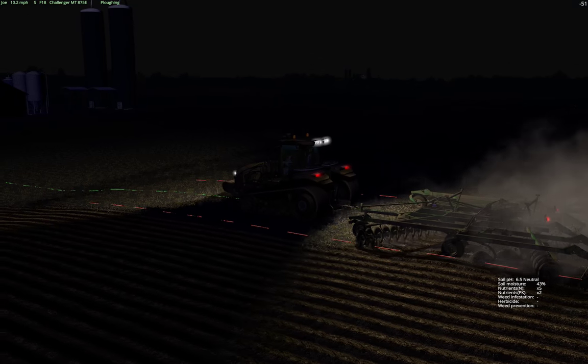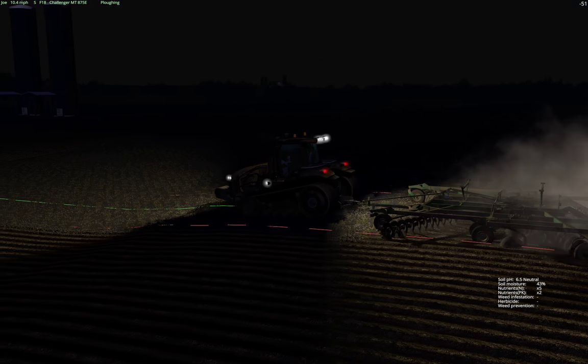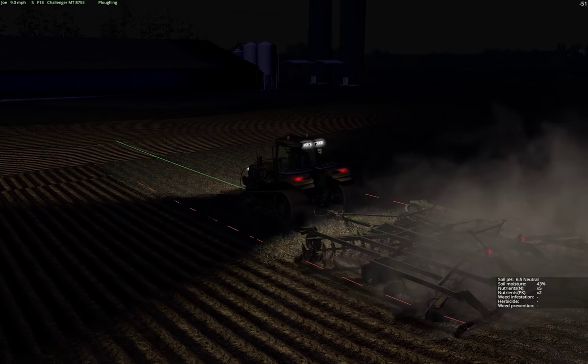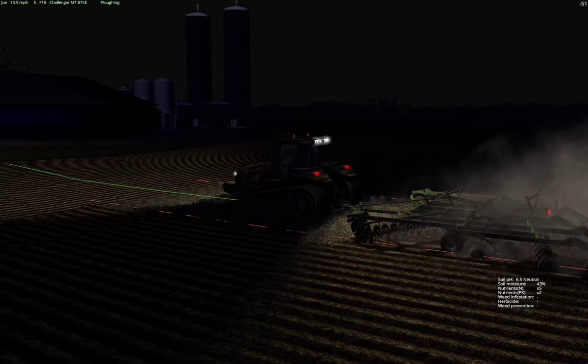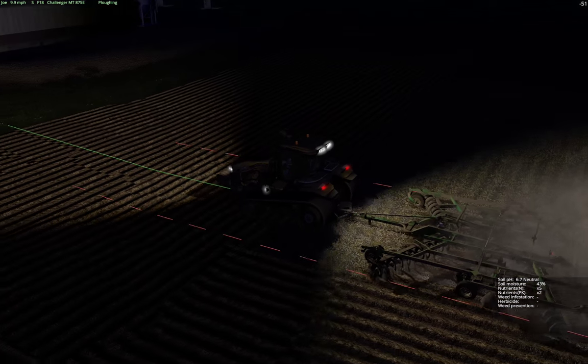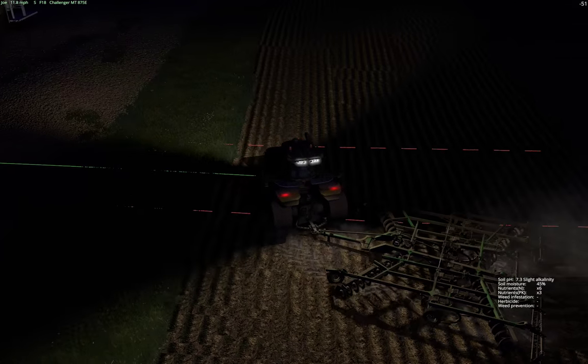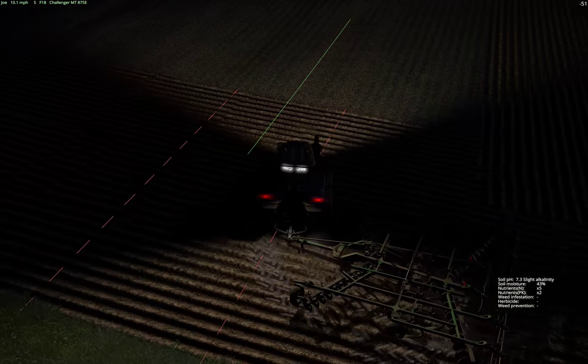I plan on redoing the frame on this as well, updating the frame and redoing new textures and new discs and stuff like that, since it's 2623. It's just a matter of when I can actually find time to do all the things I want to do.